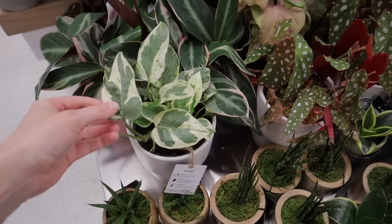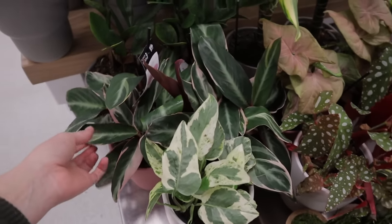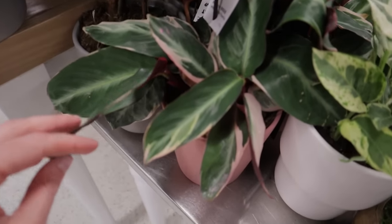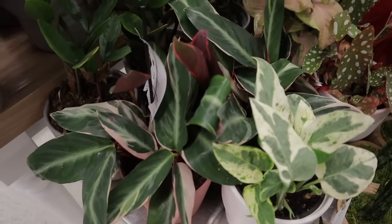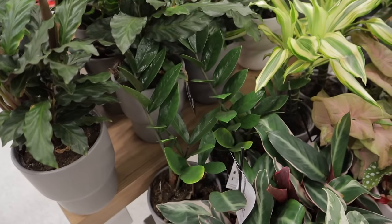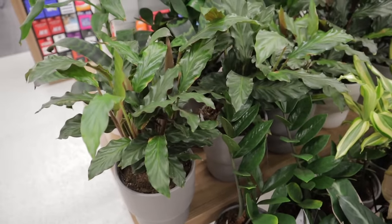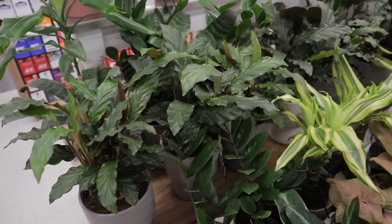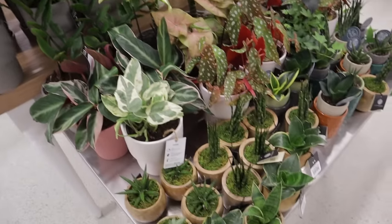And this is a beautiful pothos. Stromanthe. I think Stromanthe are really pretty, and I like the pot that it's in. It brings out the pink of the leaves. ZZ plants here. This is the fuzzy Calathea. It doesn't look like much until you touch the leaves, and then it just has a little something special.